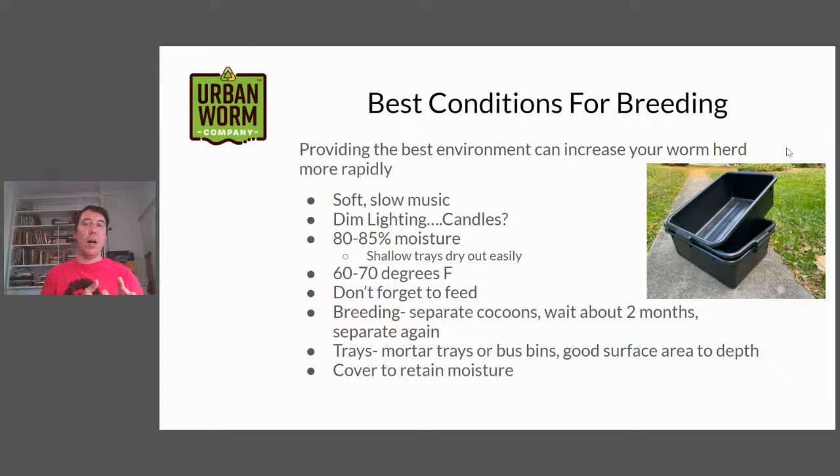So we'll talk about the trays in just a second here, but generally you're using more shallow trays because of the surface area to depth ratio. So because they're more shallow, they're going to dry out more easily. So you need to pay attention and monitor your moisture levels to where you're likely having to spray them down every day or every couple of days if they're in an area that has dry heat or doesn't have much humidity there. And then the moisture is going to be a bit higher than average.